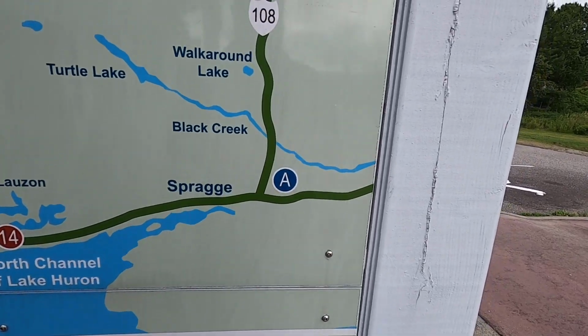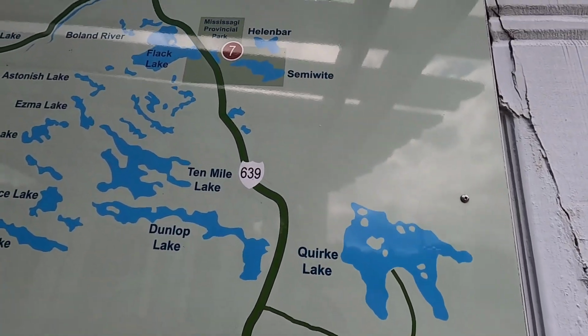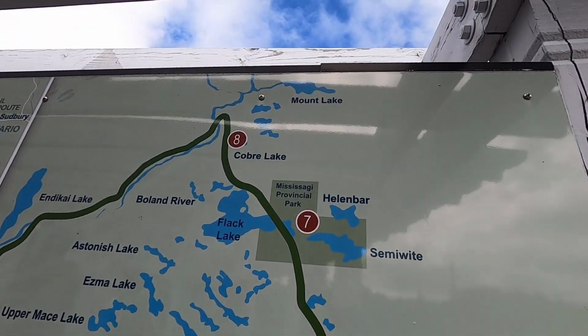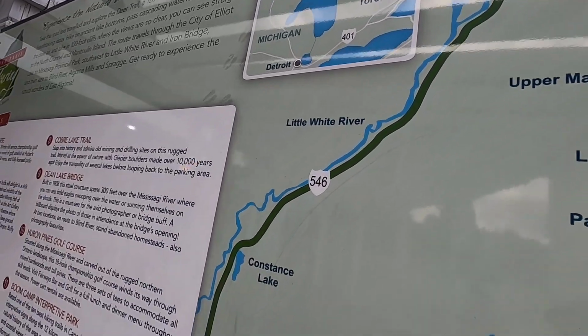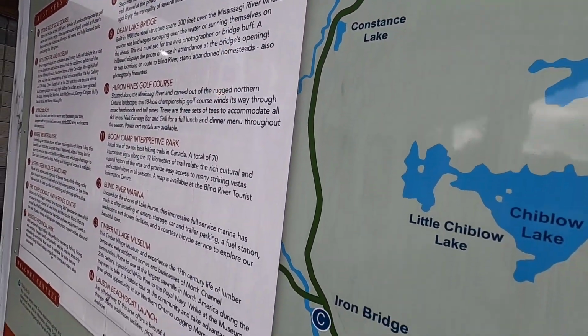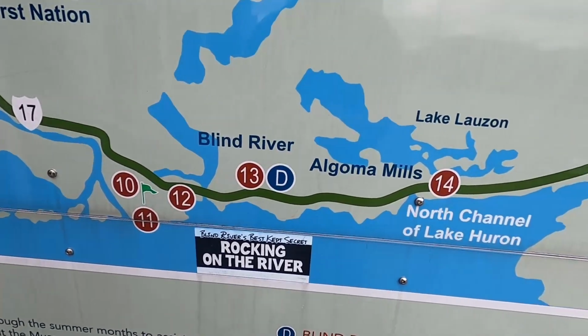Visitor center, the start of the deer trail driving tour in Elliot Lake. Just a little visitor center that's behind me, nothing too fancy, but they've got a good map. The map tells you all the attractions and stuff like that in the area, a couple of which are obviously the old tourist traps. We're not going to go there, but there is a nice little fire lookout tower that I want to hit up and check out. You're supposed to be able to see Lake Huron from there.